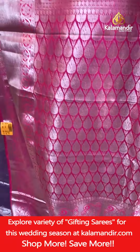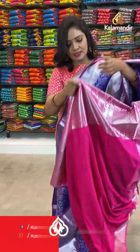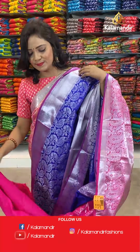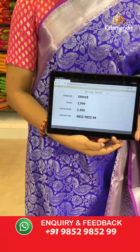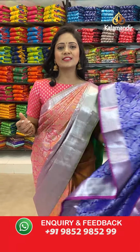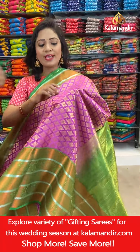Here we go with the pallu contrast, leaf brocade pallu design. And that's a contrast self-embossed design blouse with the border. So let's check the saree code and price. DM428 is the code, actual price 2,999, final price 2,400. So let's move on to the next saree. So this is the last saree, dears, and we have two more mannequin sarees, just stay tuned.